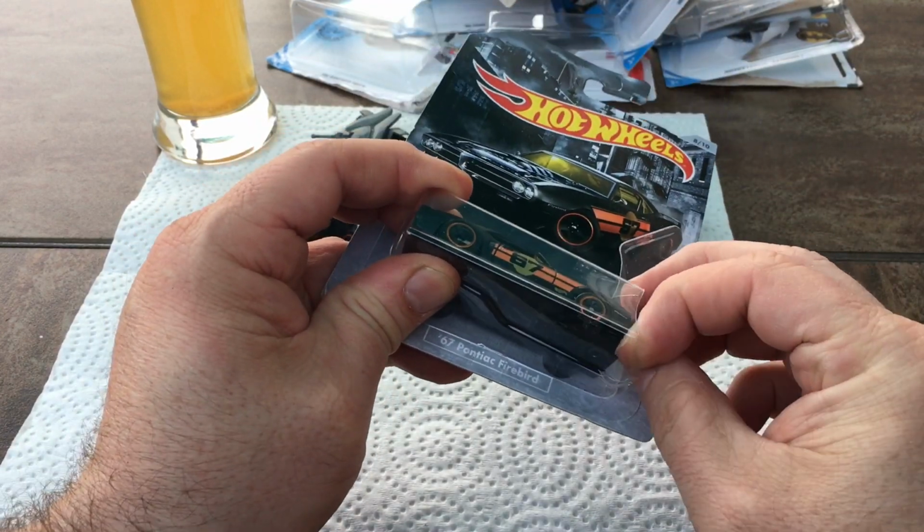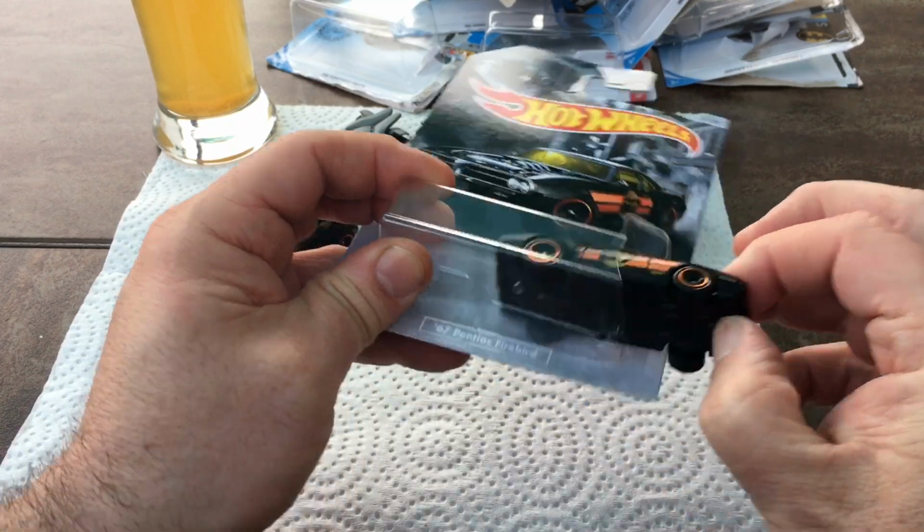This one actually is a '67 custom Firebird.